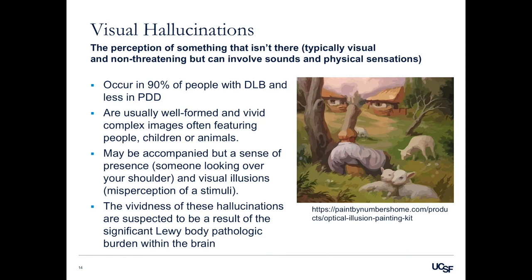So let's spend some time really defining and understanding some of these symptoms that we've referred to. Let's look first at visual hallucinations. A hallucination is a perception of something that isn't actually there. In Lewy body disorders, these are typically visual hallucinations, and they're typically non-threatening for the person. They're not something that causes fear. But these hallucinations can also involve sounds and physical sensations.